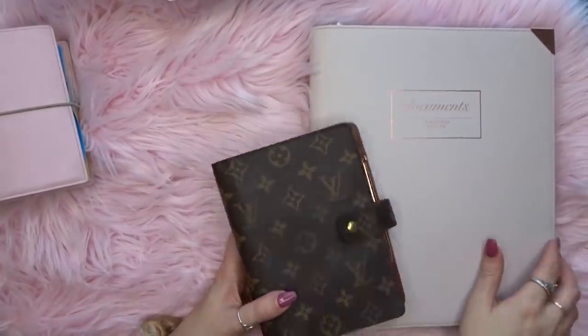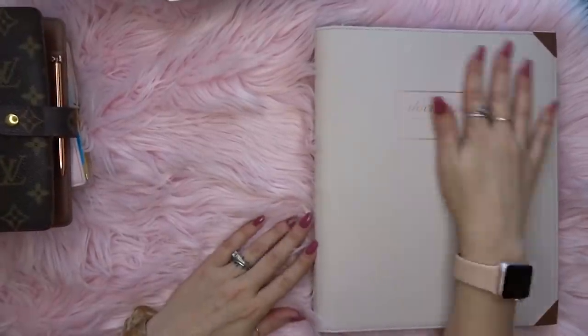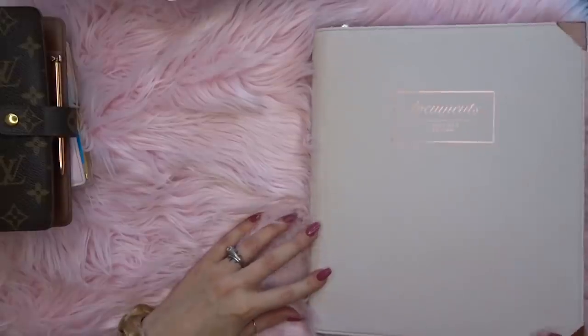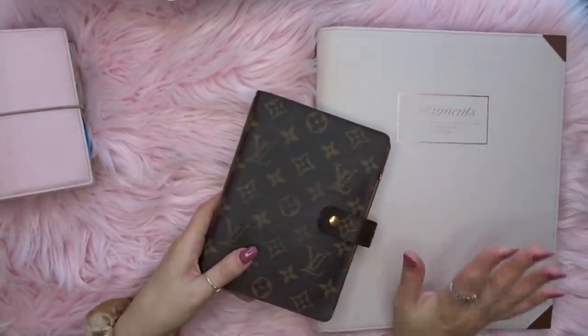But I'm just not sure what to do about that because this is my, like I said, planner piece. I'm in love with this. It's working out so, so well. I wish I could get this in this size, but I can't.